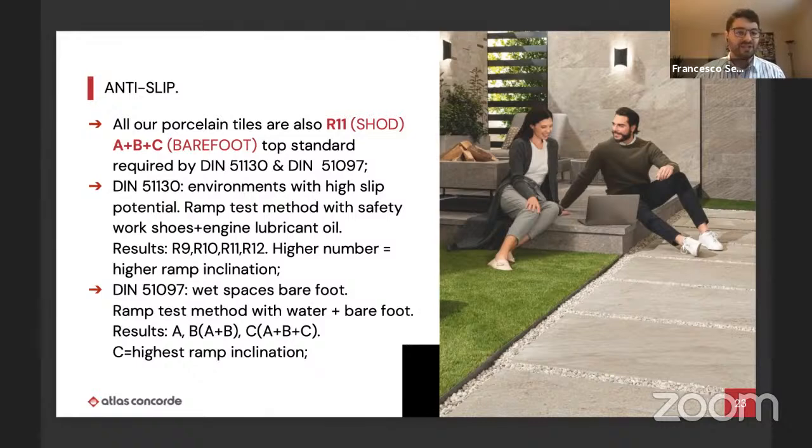For the German ramp test method, the DIN 51130 certifies environments with high risk potential. The test is carried out with a ramp, a technician walking on the ramp with work shoes, and on the ramp there is some engine lubricant oil. As the inclination of the ramp gets ever higher, at a certain point the technician is going to slip. So the higher the inclination at which the technician slips, the higher the result you're going to get.